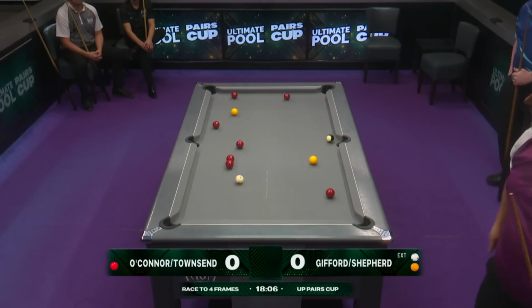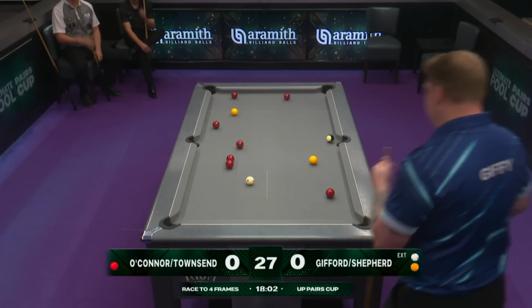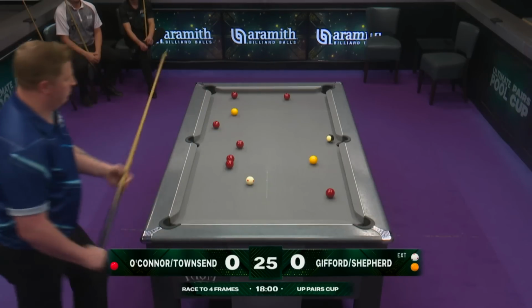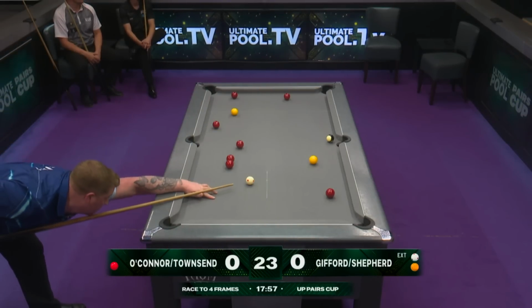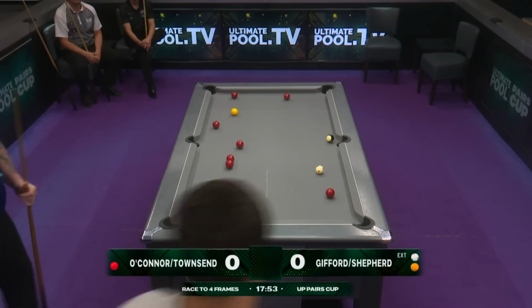Prime position here just to get out and make it a nice clean kill in the opening frame. Just be careful here for Rich. Just make sure you don't move the 8-ball. The 8-ball makes it a big pocket, but you just don't want to nudge it onto the cushion. There you go. And you've got all the room in the world.